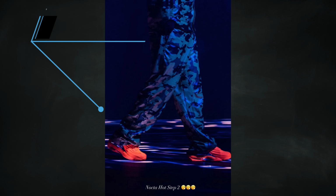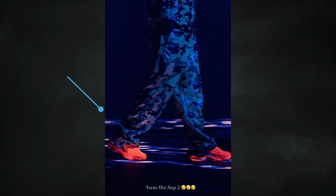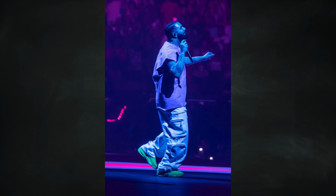Drake recently unveiled the Nike NOCTA Hot Step 2 during his It's All a Blur tour. So during this sneak peek, although it's not the best look at the shoes, we have a look at two upcoming colorways. Both feature vibrant shades, one done in orange and the other in green. Now, from what we can tell, it appears that the shoes are inspired by the 1990s and the early 2000s. It also features a thicker build. As well, they have unique lines that land on the panels. And it looks like from a few angles that they will come with a midfoot shank plate.